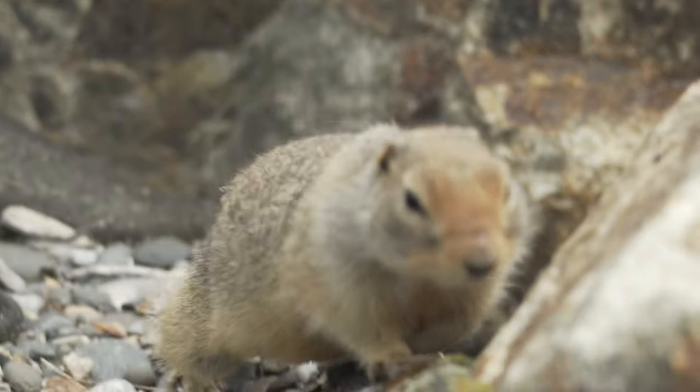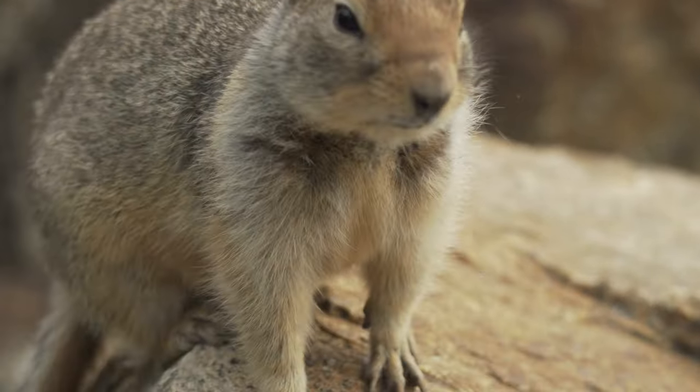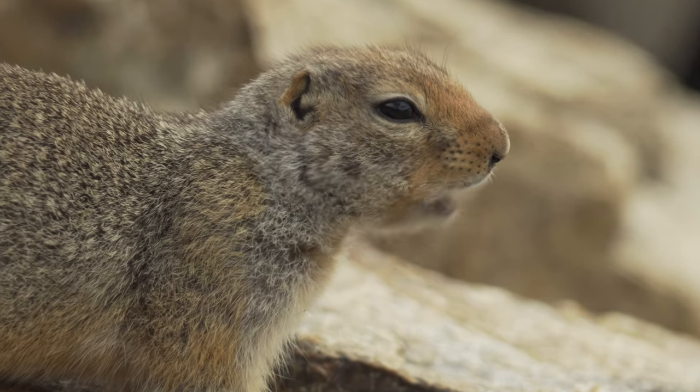Hoary marmots frequently sun themselves on rocks, spending nearly half their morning doing so, although they will shelter in their burrows in especially warm weather. They forage for the rest of the day, returning to their burrows to sleep at night.